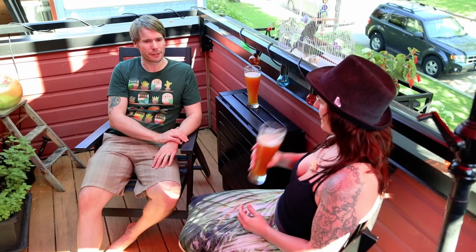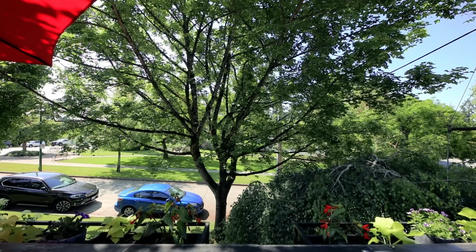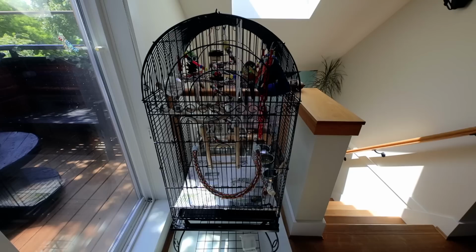Yeah, no, and it's very private. They build the walls up so that when you're sitting there, you can really tell that you're on a street, and you can also spy on people. Yep. And then you've got your birds up here as well.